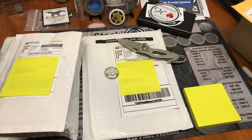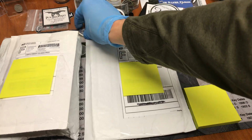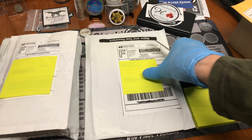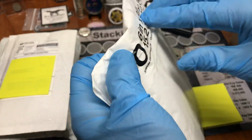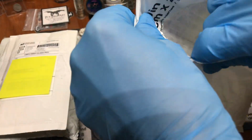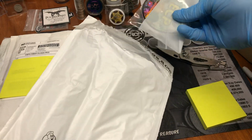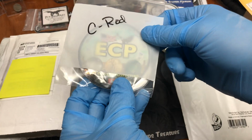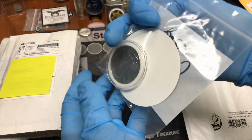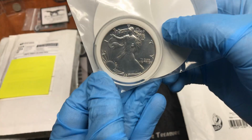So poured silver, you guys like it? Do you stack it? I don't know if it's something that you're really wanting to stack for weight, but it's pretty cool when you're sitting down and you're watching YouTube and then all of a sudden you get this notification and ECP's got an auction going on. So I picked up another auction item from ECP. And yeah, that's a 1991 ASE.